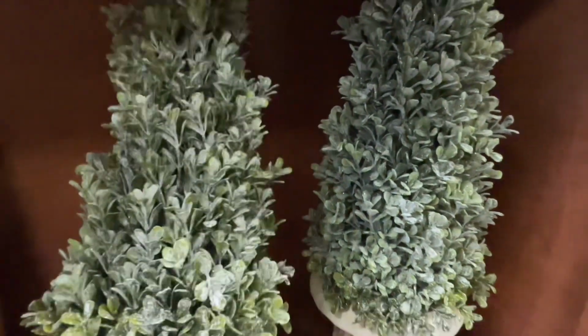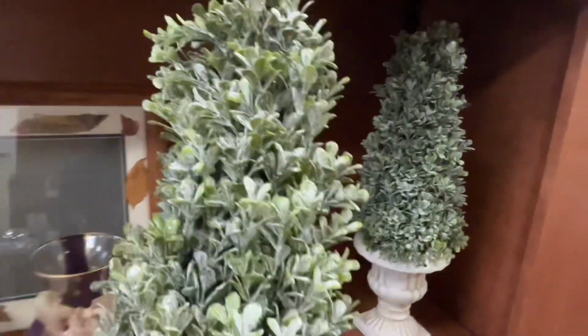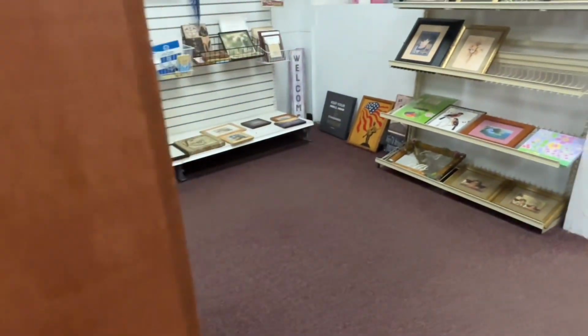These were really nice, but I think they were $8.99 each, and since they are pretty seasonal, I decided to pass.